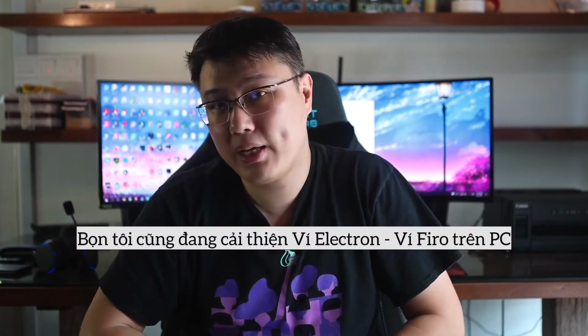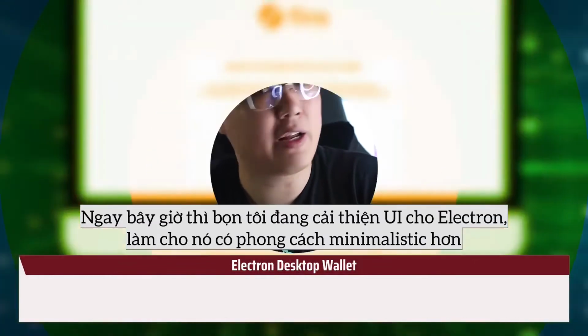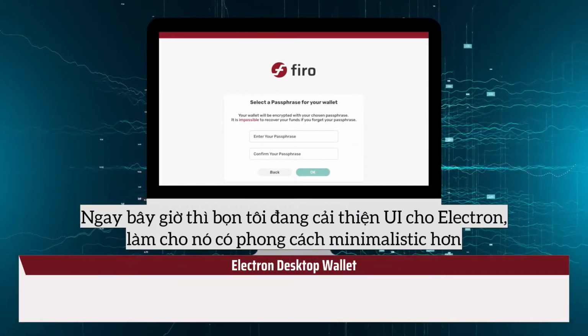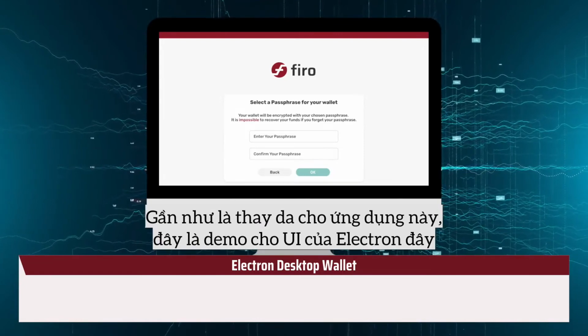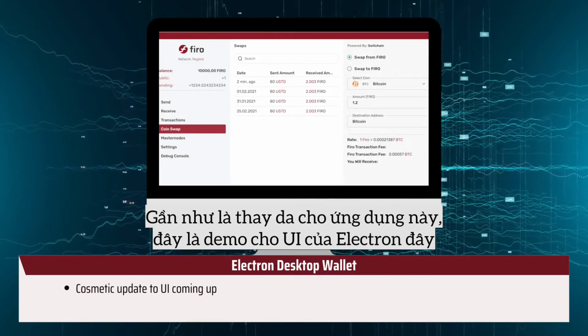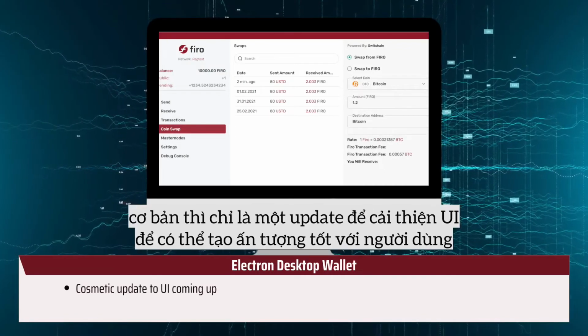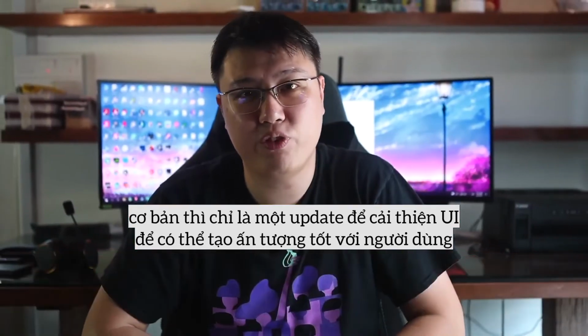We've also been working on our Electron desktop wallet, and right now there's a very minimalistic UI for it, and we have been reskinning it. We'll be sharing some of how this new wallet would look like, and it's more of a cosmetic change, but it's always good to put a good front forward.